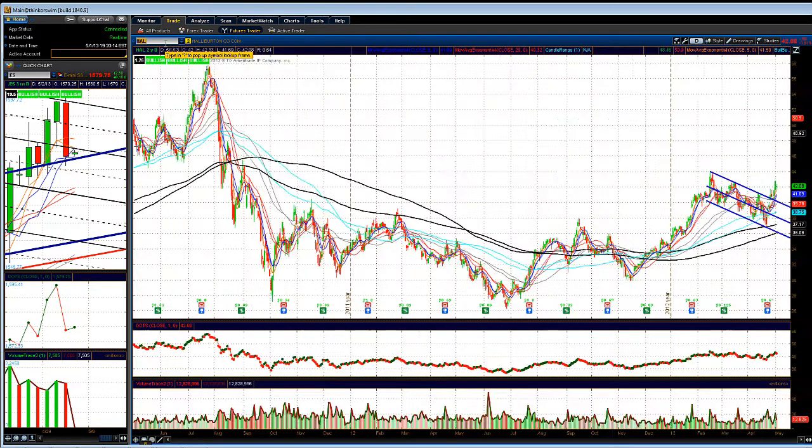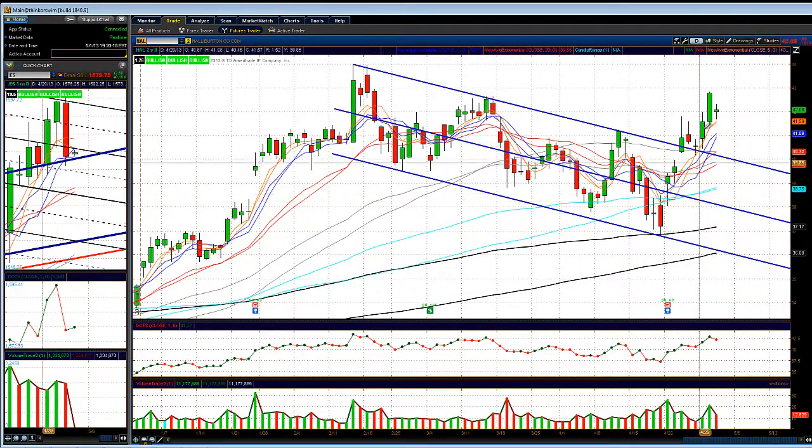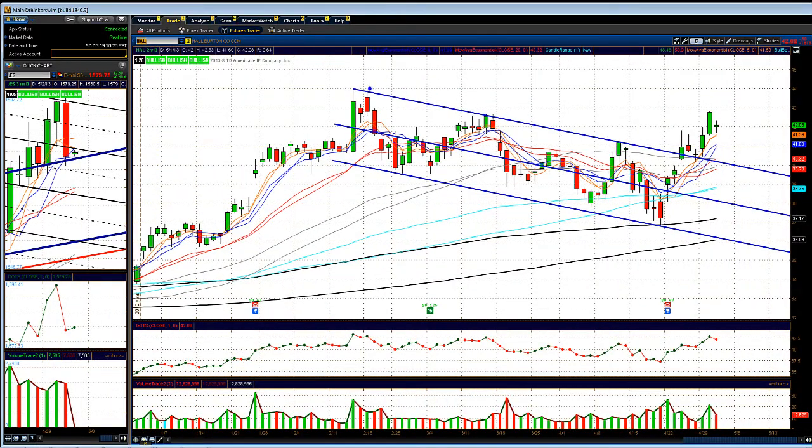What else? Halliburton is one energy stock out there that's actually holding up pretty well. We actually traded this on Monday and made some decent money on it. You can see it's breaking this nice little downward channel right here. If Halliburton pulls back from some of this weakness that we get in the market, to this 39 or 40 area, look for that to be a good area for a pickup, because that will be a back test of this broken trend line.